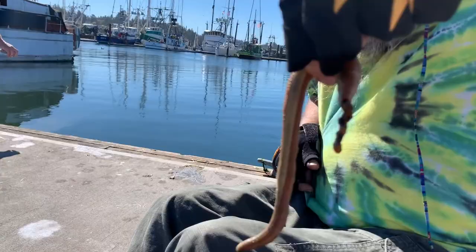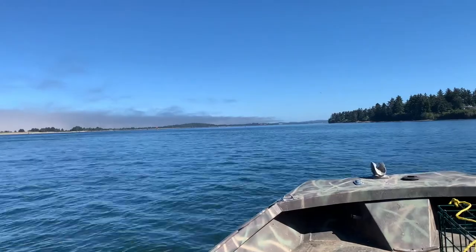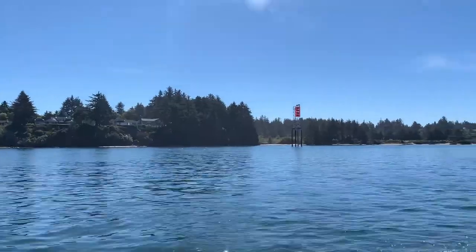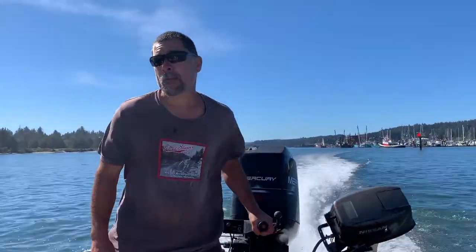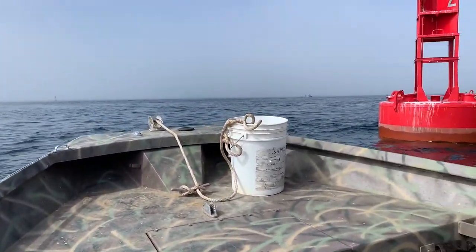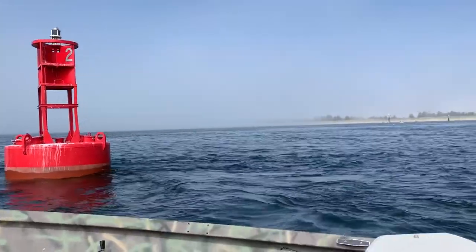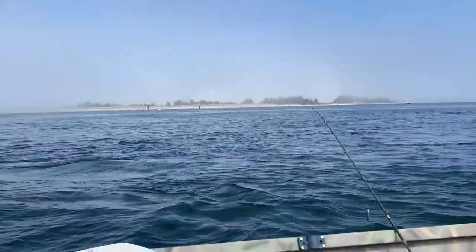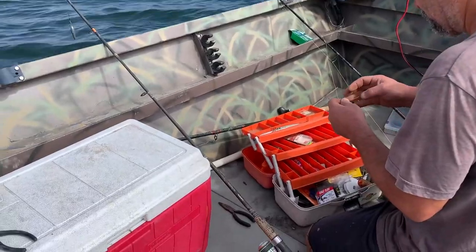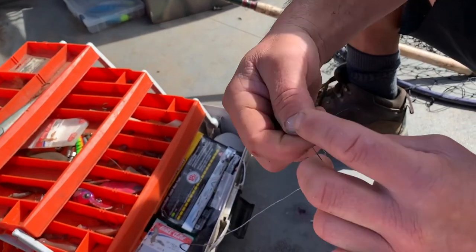That's a heck of a worm. So are you rigging up a wire leader, Eli? Uh-huh.